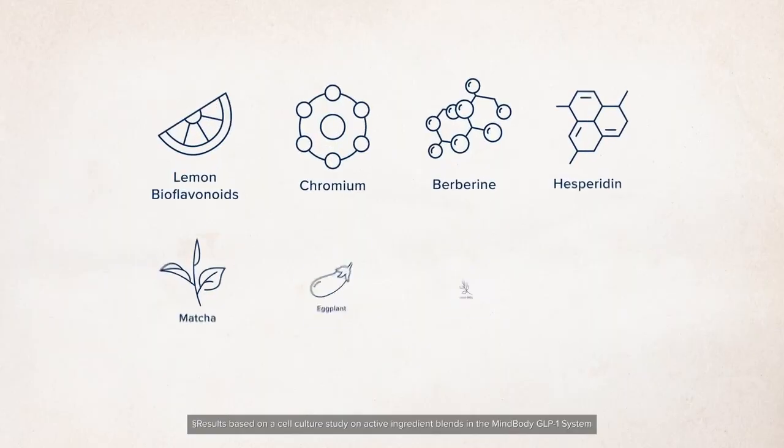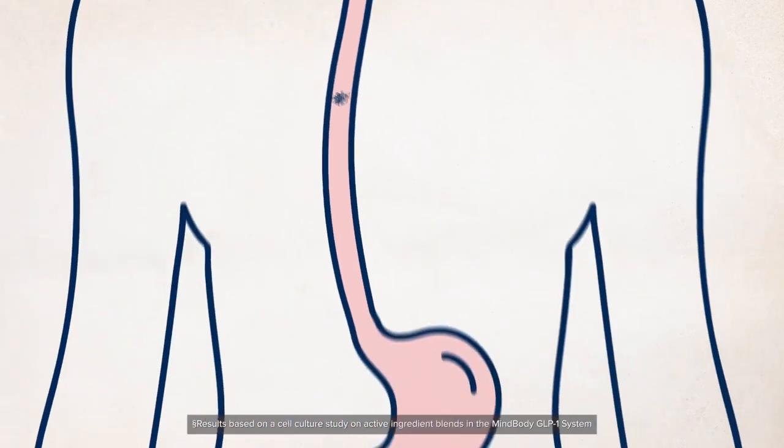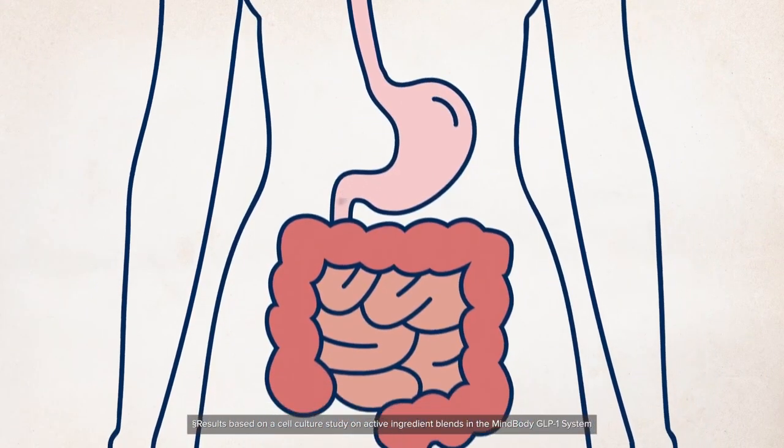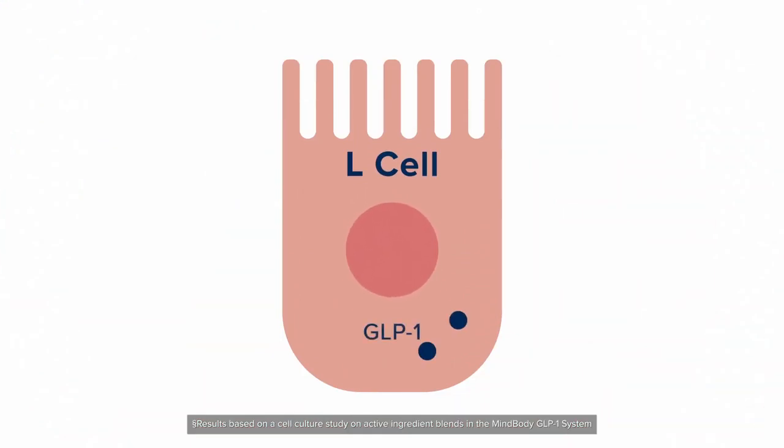So how do we do that? Let's go back to this GLP-1 activation process again, this time in a little more detail. As you take MB Core and MB Enhance, their ingredients are going to travel through the intestinal tract and ultimately reach the colon where the L cells are. Each of the ingredients in the GLP-1 activation blend and MB Core act in different ways to directly activate L cells to produce GLP-1. This is a key differentiator.